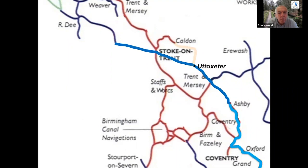Hang on a second. There we go. That Uttoxeter was a key location. Uttoxeter was not on the canal network at that time. And they figured that if they were to extend the Caldon Canal from its terminus at Froghall down to Uttoxeter, then that would give all the benefits of a canal connection to the people and businesses of Uttoxeter. And that they would be able to do that much, much more quickly than the commercial canal company, who needed to build a very long, wide waterway.